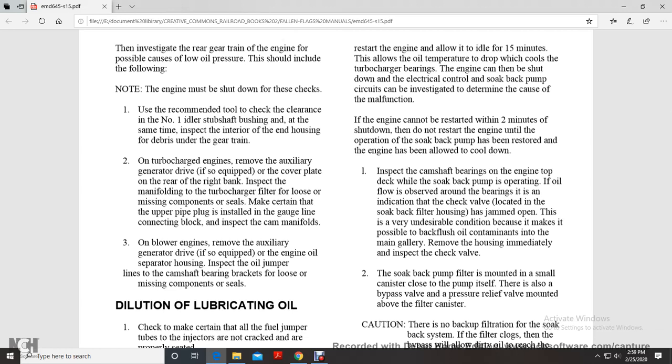On the unturbocharged engine, remove the auxiliary generator drive. If so equipped, remove the cover plate at the rear of the right bank. Inspect the manifold with the turbocharger filter for loose or missing connection components or seals. Make certain that the upper pipe plug is installed with the gauge line and the connection block, and inspect the cam manifolds on the blower engine.